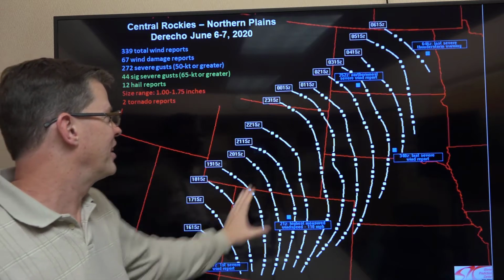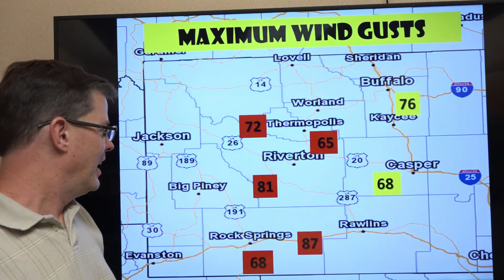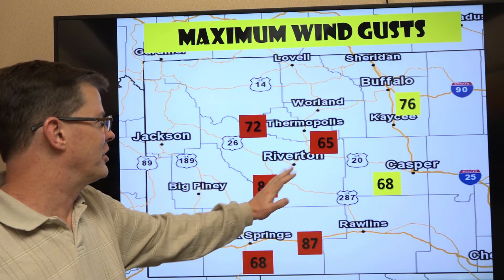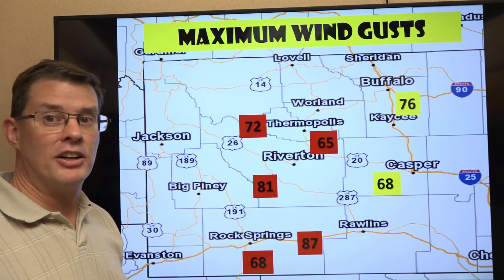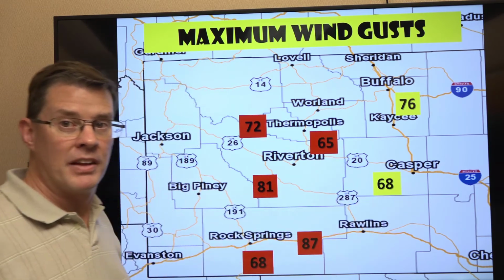Look at how fast it moved there. This thing was moving about 70, 75 miles per hour at one point. And here's some of the maximum wind gusts around the area. The highest wind gust we can find here is 87 miles per hour along I-80 to the east of Rock Springs. But many areas across the eastern two-thirds of our state seeing wind gusts over 60, 70 miles per hour. Now, luckily, it didn't cause a ton of damage here, mainly just some minor roof damage, also some trees blowing down, especially on the south side of Casper Mountain.